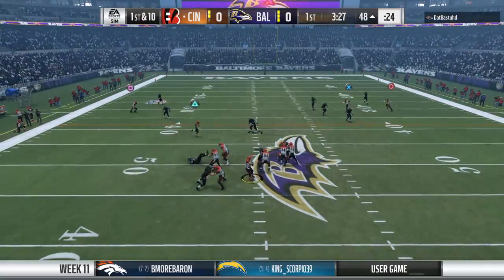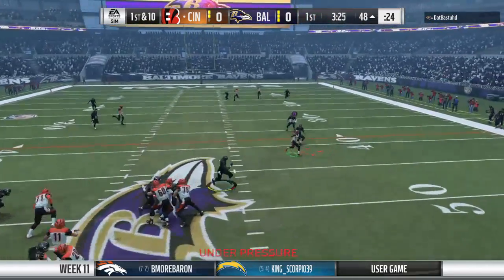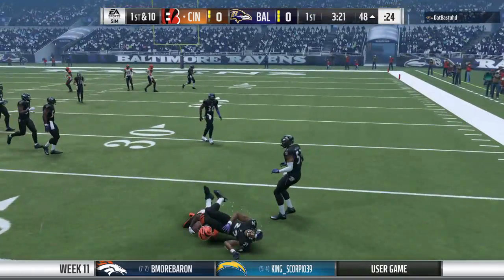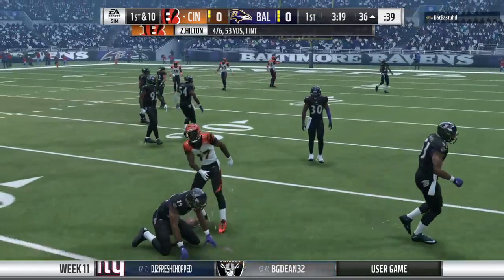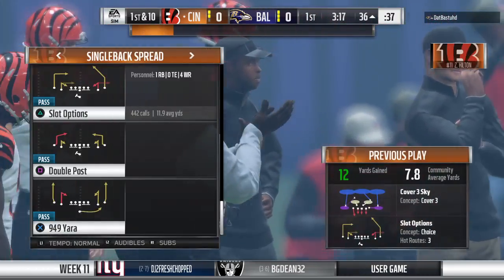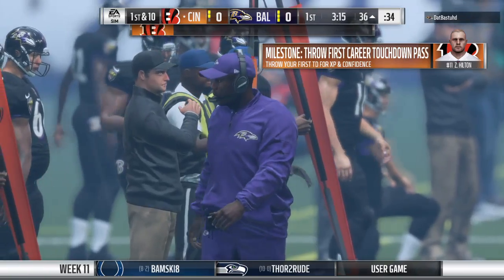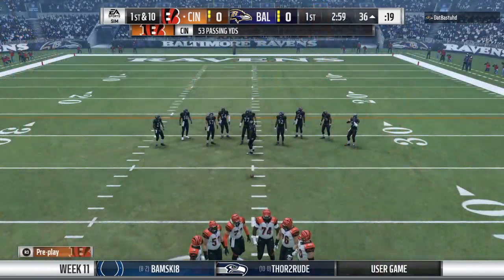Trying to shake off the interception. He'll look to throw. Going to throw right side here. Complete. And heavy contact. He is knocked down hard. 12 yards that time and a Cincinnati first down. Well, starting drive number 2 off on the right foot. Completion for the first down.